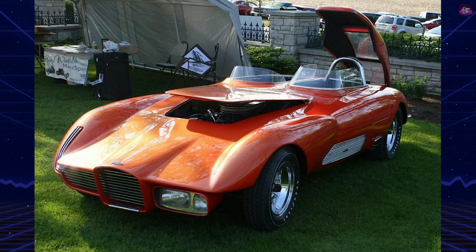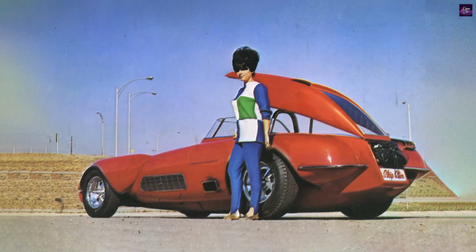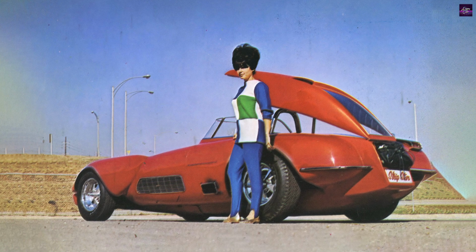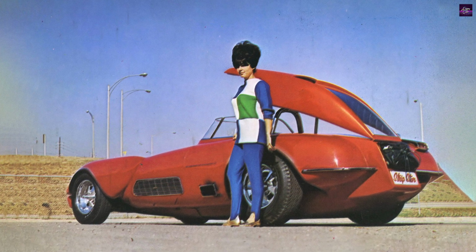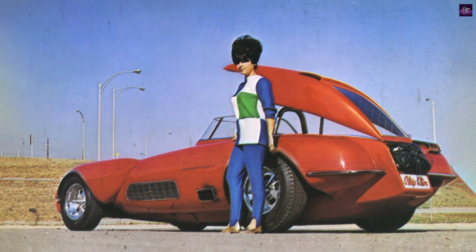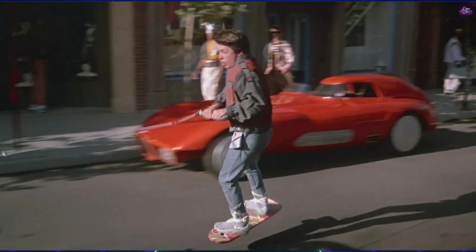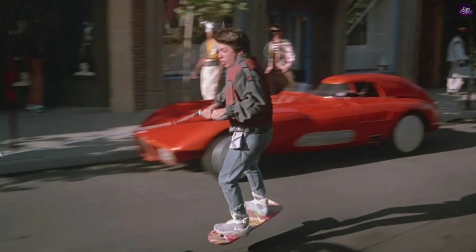Goodyear Super Sport tires are mounted on Terra Thrust wheels, designed and manufactured by Gene Winfield himself. The car also includes a remote control for raising and lowering the top, starting the engine, and operating the passenger windshield. The Strip Star's legacy extends beyond the automotive world.